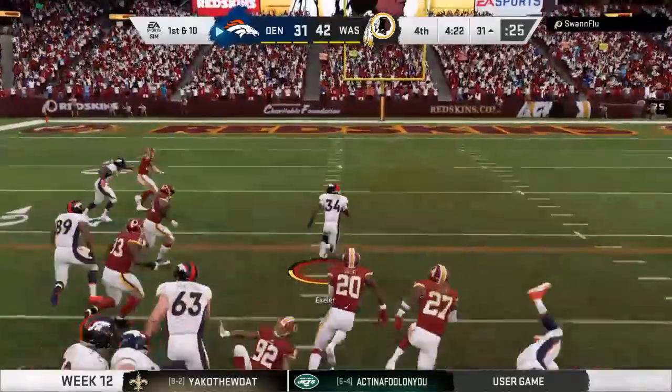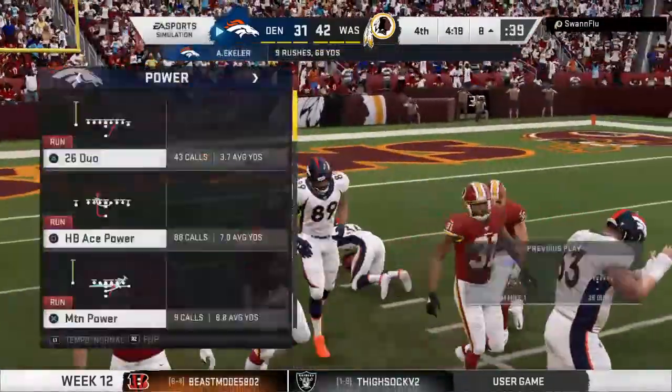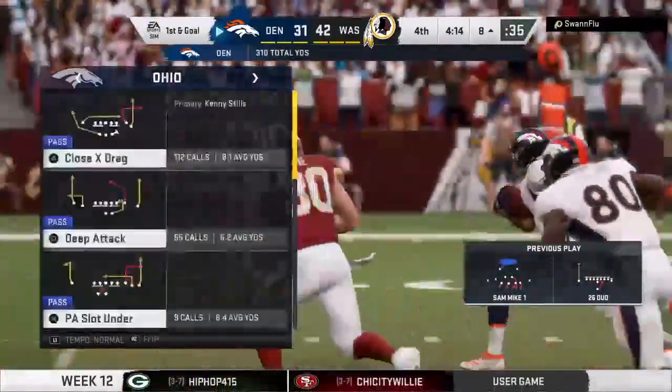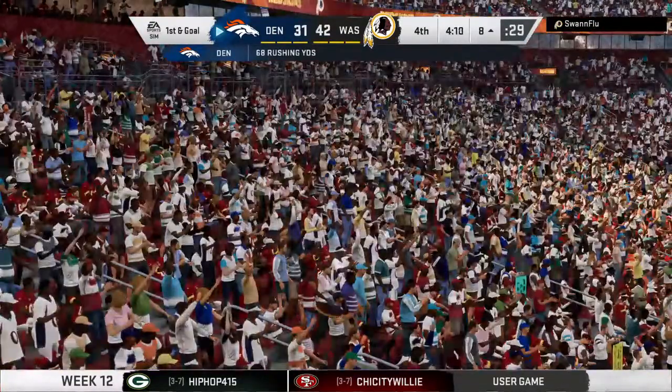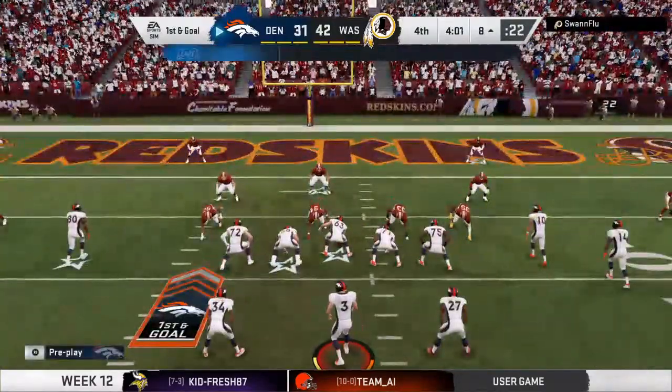They'll run here with Eckler. And an alley to run. And he's brought down, but not before he reaches the 8-yard line. 23 yards on the pickup there and a first. He had his eyes on the end zone once he hit the secondary, but they're finally able to slow him down.